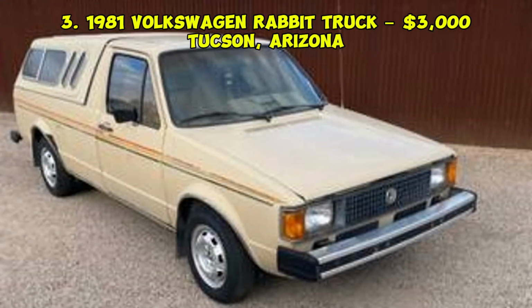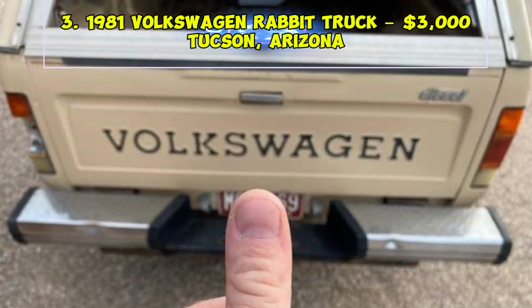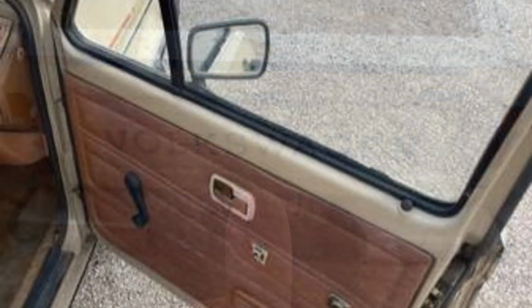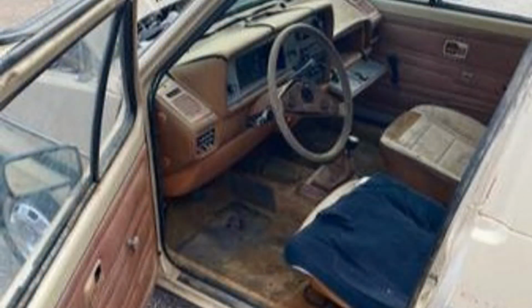Number 3. 1981 Volkswagen Rabbit truck, $3,000, Tucson, Arizona. Volkswagen's compact diesel pickup, known for economy and durability, is presented with 217,000 miles. It runs smoothly, shifts well, and includes new tires and a fresh battery.